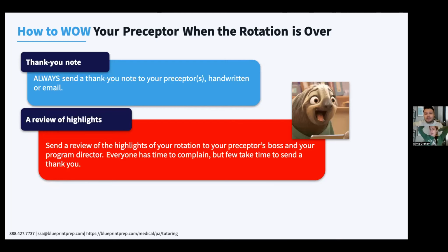Yeah, and I think at the end of your rotation, a lot of preceptors have a lot of students. So how are you going to stand out? How are you going to be one that they remember if they do need to hire in a year? Why are they going to reach out, like, hey, Logan, we are hiring. Why are they going to think of you? So obviously, it's the way that you act during the rotation, but at the very end of it, you can also always send a thank you note.